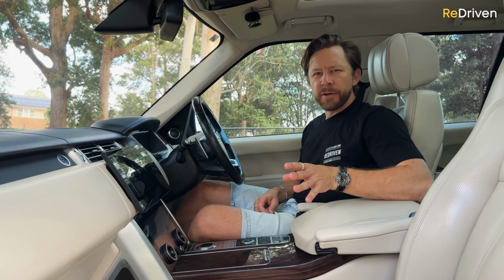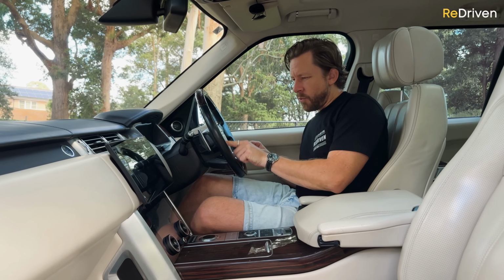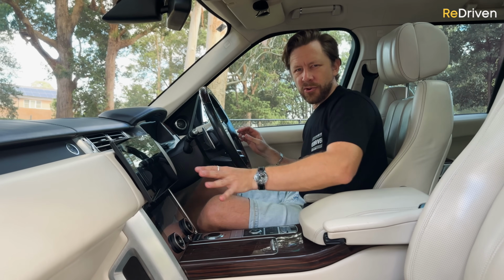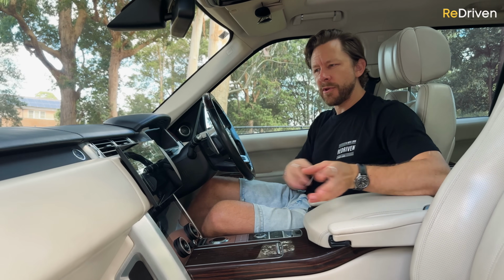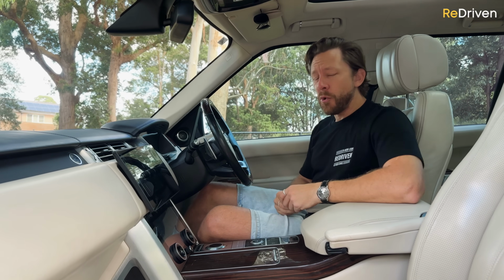Now, a few owners have complained about the wear and tear of some of the buttons, and this car is a little bit guilty of it. As they wear, they get oddly sticky, and it happens on the center console as well. That's just a bit gross. Just back to the infotainment systems for a moment, many owners have complained that they're just slow to operate. This can affect newer models as well.